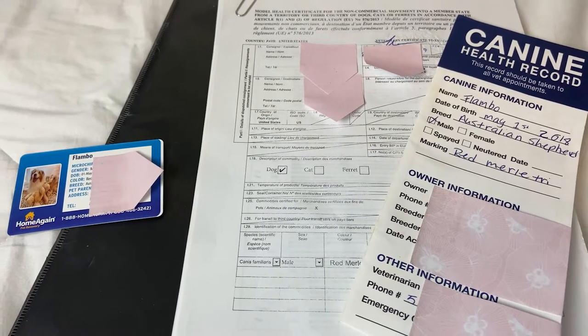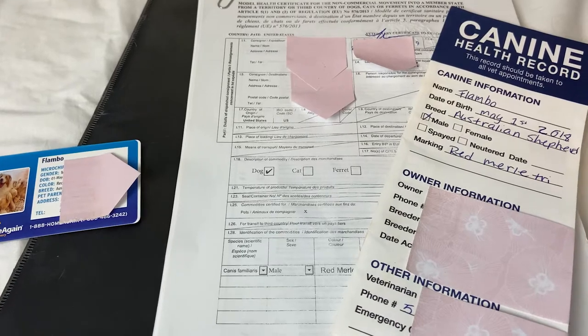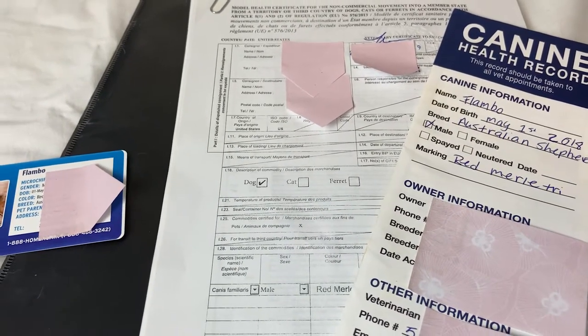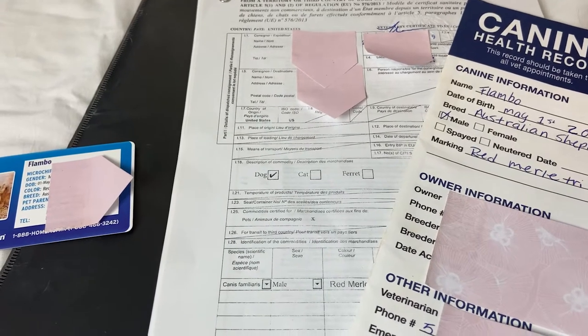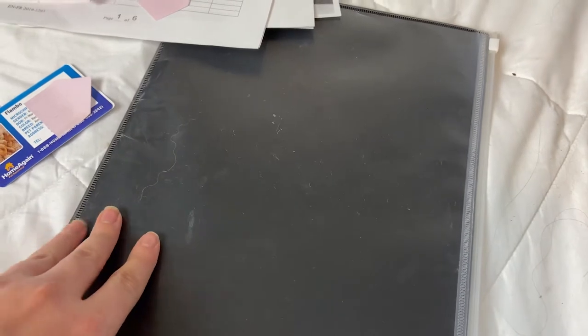I also take his regular shot records, just because, as well as a copy of his rabies, even though there is one on this health certificate. I would rather have too many documents than something to go wrong. And I throw it all in this binder from Dollar Tree. The front is clear with a zipper, and that's where I keep his documents.